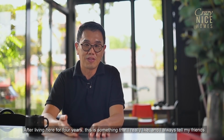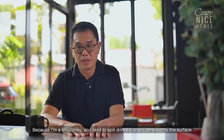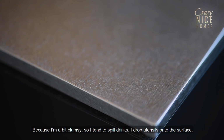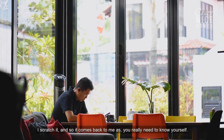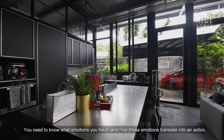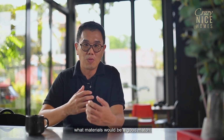After living here for 4 years, this is something that I really like, and I will always tell my friends if they have the opportunity to choose a furniture finishing. Because I'm a bit clumsy, I tend to spill drinks, drop utensils onto the surface, and scratch it. So it comes back to you really needing to know yourself, what emotions you have and how those emotions translate into action. If you know that, then you can choose the materials that are a good match.